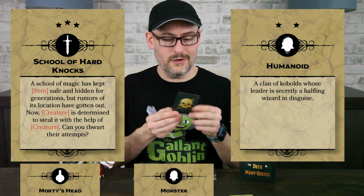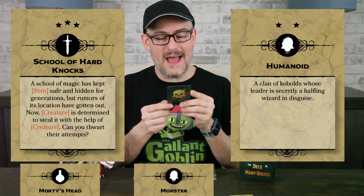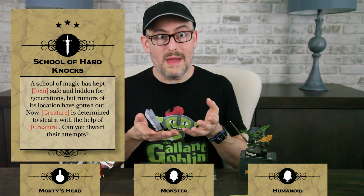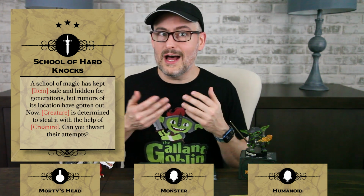Well, draw another card. Humanoid, a clan of kobolds whose leader is secretly a halfling wizard in disguise. Okay, so maybe the clan of kobolds lives under the school. Maybe they were tasked with building the sewer system or a series of corridors underground to assist with arcane goods being moved in and out, and now they're feeling disgruntled for some reason. Maybe the halfling is another professor who's trying to corral the kobolds into helping with a scheme to steal the artifacts and sneak them out of the school.